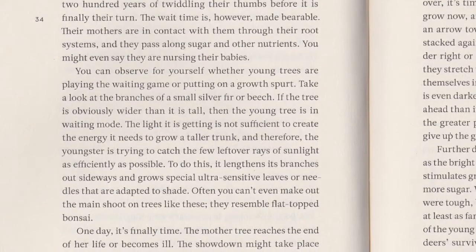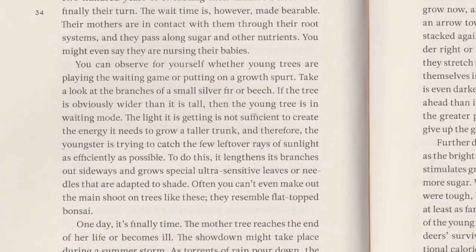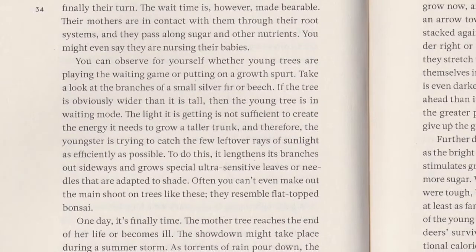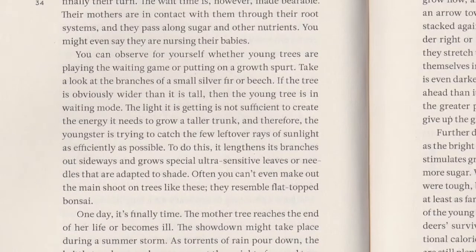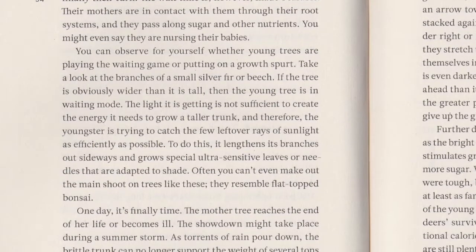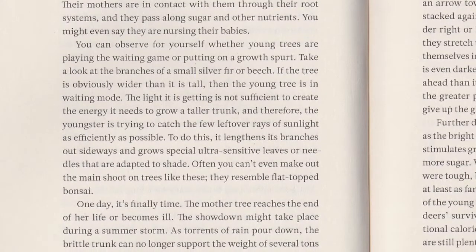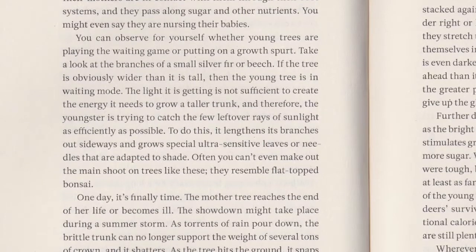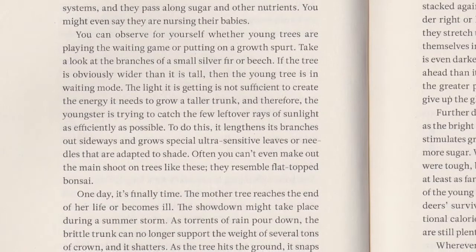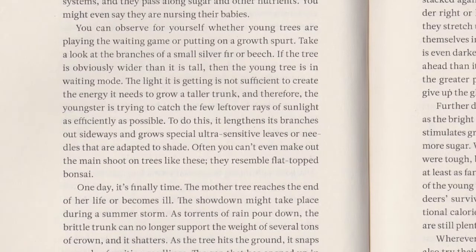You can observe for yourself whether young trees are playing the waiting game or putting on a growth spurt. Take a look at the branches of a small silver fir or beech. If the tree is obviously wider than it is tall, then the young tree is in waiting mode. The light it is getting is not sufficient to create the energy it needs to grow a taller trunk, and therefore, the youngster is trying to catch the few leftover rays of sunlight as efficiently as possible.